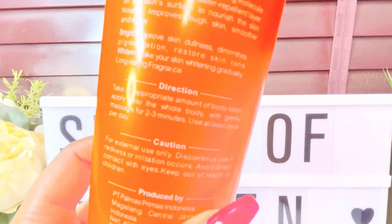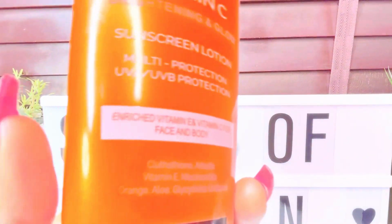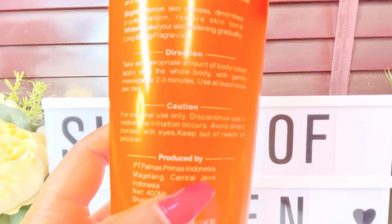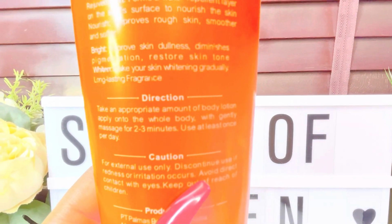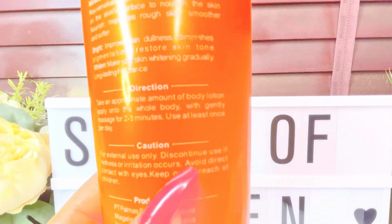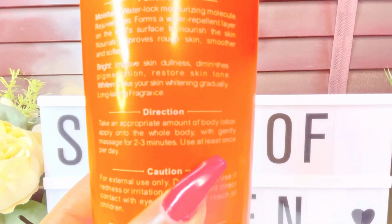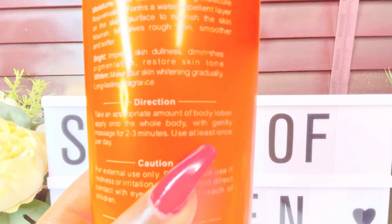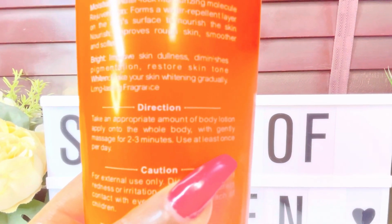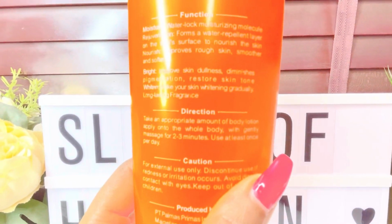It doesn't give any other ingredients apart from the ones listed here, which I'm going to come back to, and it says that it's made in Indonesia, as y'all can see. And directions: take an appropriate amount of body lotion, apply onto the whole body with gentle massage for 2 to 3 minutes. You can see that they even tell you to massage it in. Use at least once per day. So I use this particular product in the day, and regardless of the fact that they said there is sunscreen in it, I still use my sunscreen because I don't want to be caught sunburnt. I don't want to have my skin exposed and not properly protected. So I'm not just taking their word for it. I actually used my sunscreen on top of this.